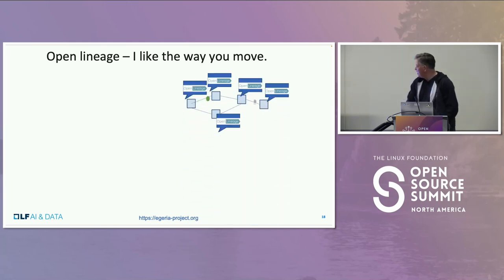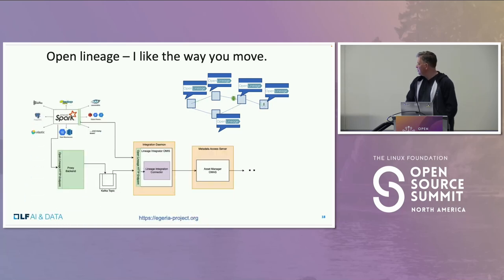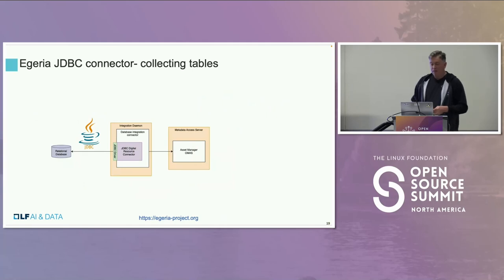Egeria all spoke the same language, well, we can all speak Open Lineage, which I won't go into the details because I've not got any time. But if you can talk the Open Lineage way, then you've got a standard way of seeing the lineage across all of this language. That's another LF project. And the last one was, we have a JDBC connector, so you can connect it to Hive SQL, you could do it to Spark SQL, which is also part of the big data, or any other JDBC interface.